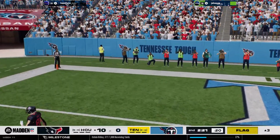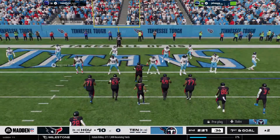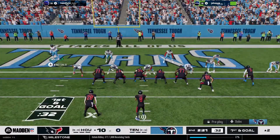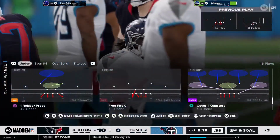That one falls incomplete, but our attention's still behind the line. He got cleaned after that throw and drew the instant flag. So roughing the passer gifts them a 1st and goal. Here. Set. Mixon. Can't fight past that line. They stop him at the 3.